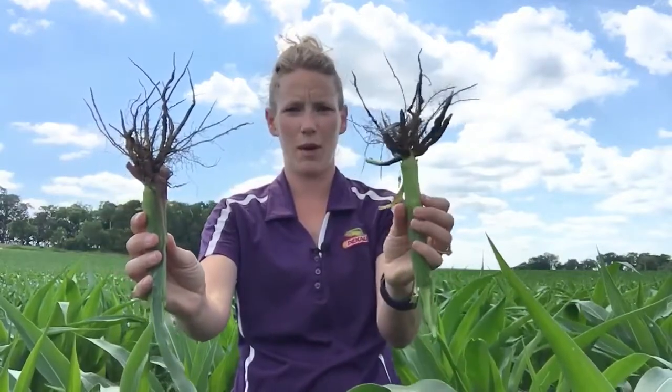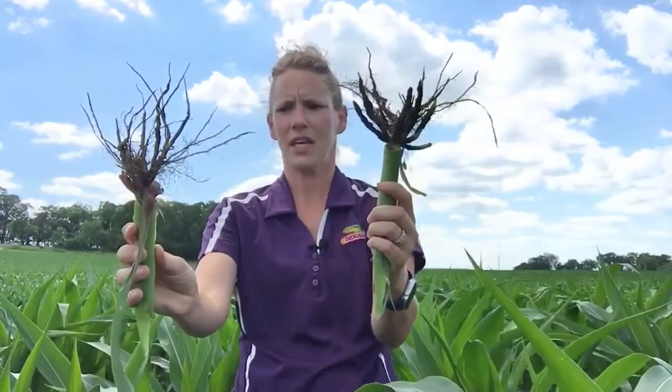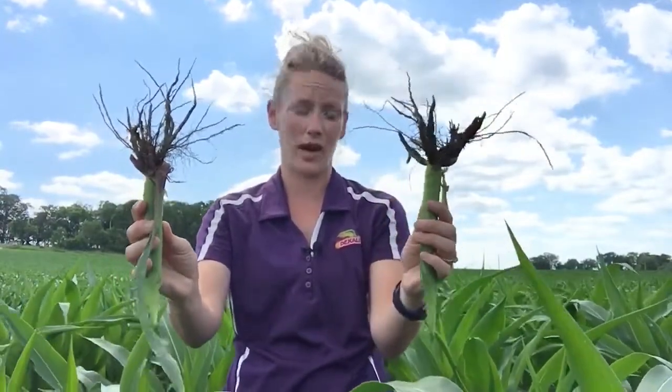Something else that I want you to notice, this is a root that I pulled from the untreated seed, and this is a root that I pulled from the treated. So we also have a root mass difference between the two, and I pulled them from one side to the other, so they were plants that were directly across from each other.